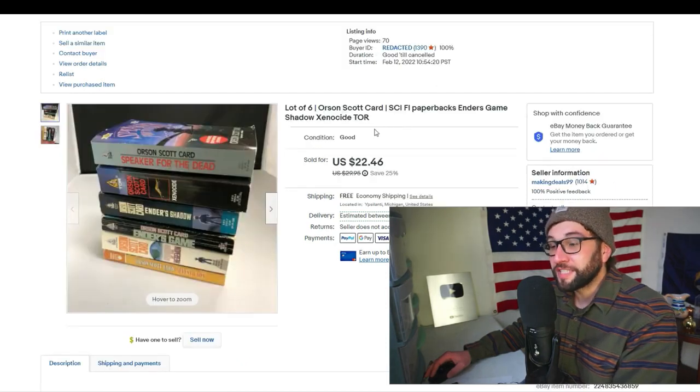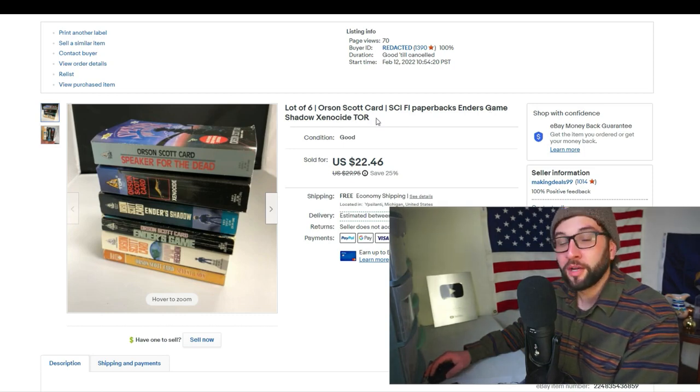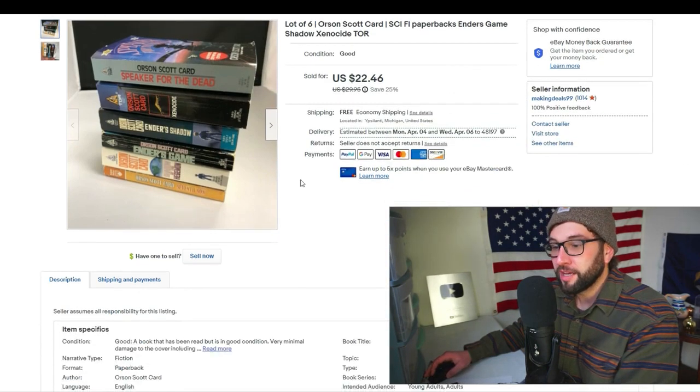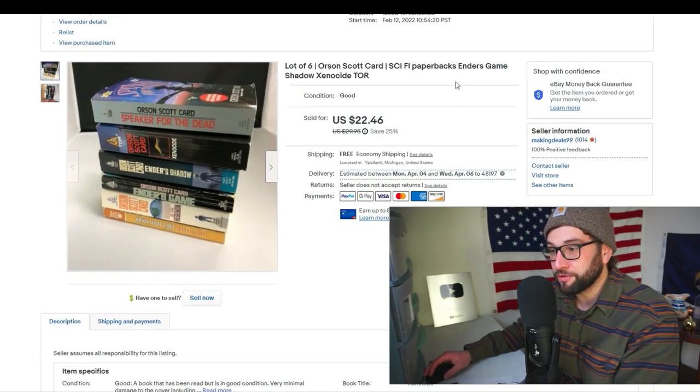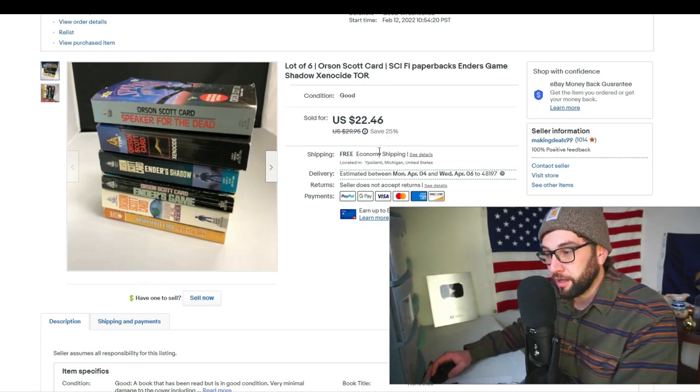A lot of 6 Orson Scott Card books, sci-fi, Ender's Game, Shadow, Xenocide. Tor is the publisher on most of these. I paid 50 cents per book, 1, 2, 3, 4, 5, 6, so $3 total. Had listed originally at $30, but I lowered the price on all these. And it's only going to cost about $4 to ship.